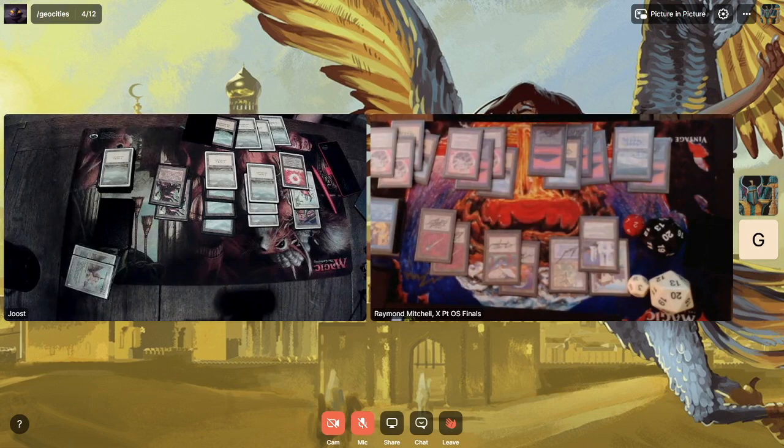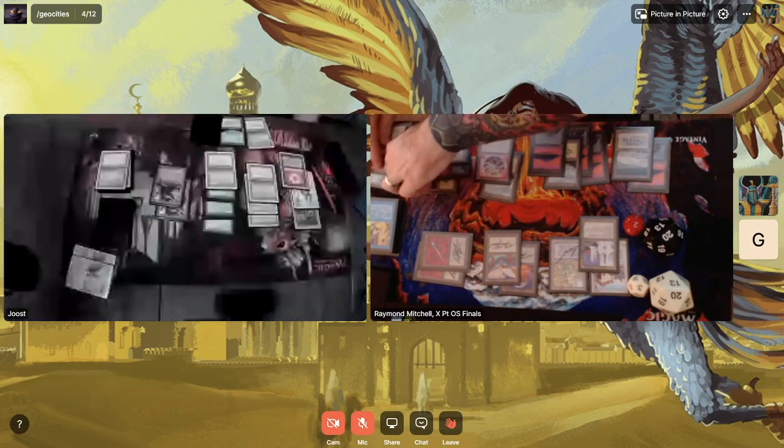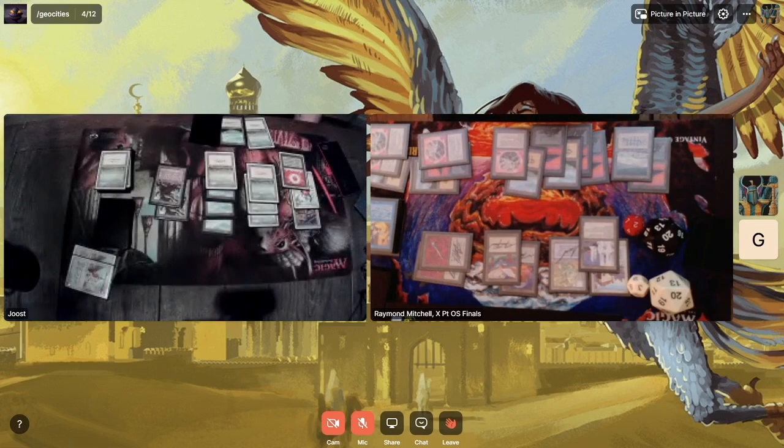Going to go up to 22 here because of the Ivory Tower. I'm going to use his Disrupting Scepter twice. So more lands into the graveyard of Yost.